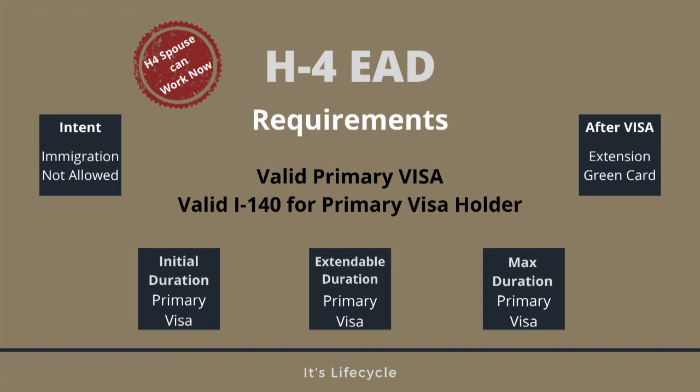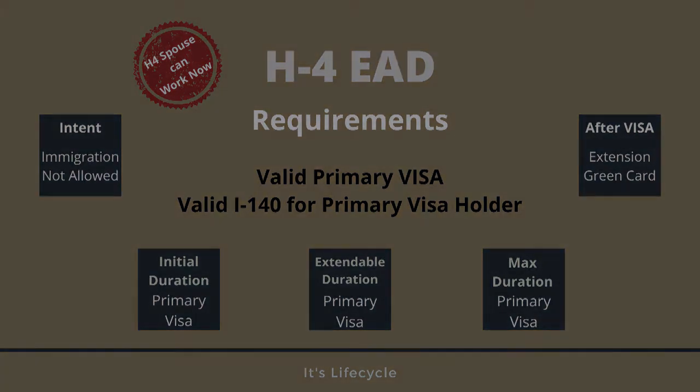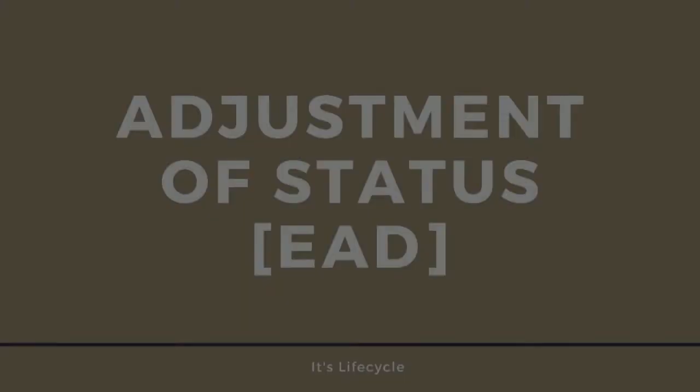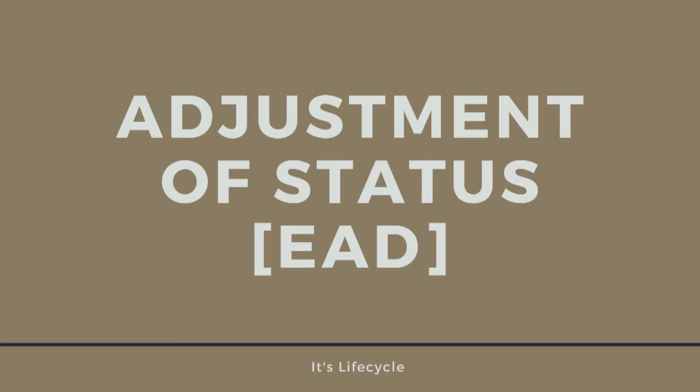This I-140 is helpful for only a few visas such as H-1B, and as we discussed in the last video, it's not going to be helpful if you are under L1A or L1B and a few other visas. Once I-140 is approved, based on the priority date, there are two phases before obtaining a green card. Phase 1, filing date, and Phase 2, final action date. In Phase 1, if the foreign nationals whose I-140 is approved have a current queue and meet the filing date, they can apply for adjustment of status, also referred to as I-485.